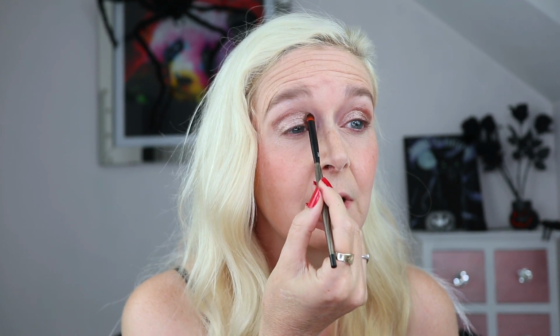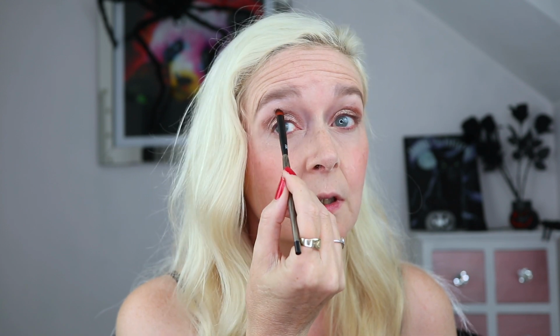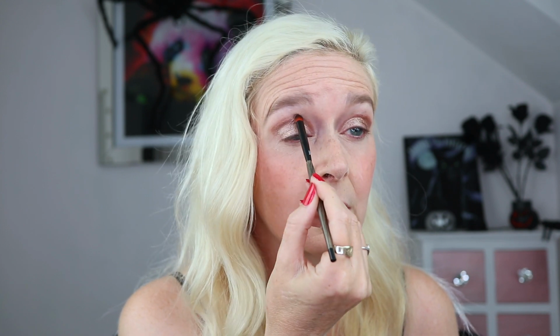And I'm just going to use the shade Naked just to give me a little bit of a blend there, just above that shimmer. In the videos I've seen, they didn't do any lower lash line at all, so that's pretty much the eyes.